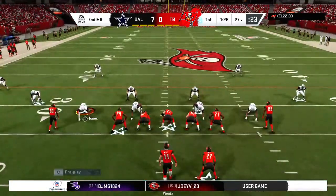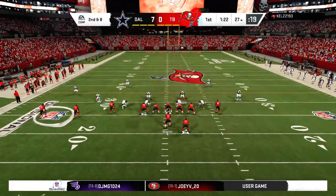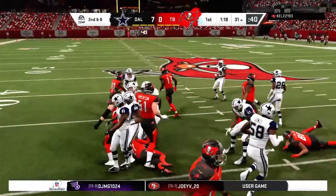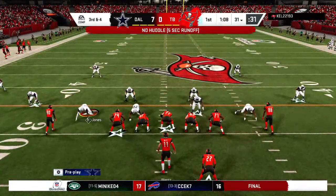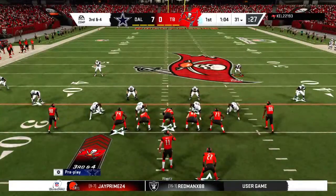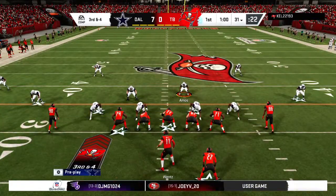They'll break the huddle, come up on 2nd and 8 at the 27-yard line. They'll run it now out of the gun. Call it a gain of 5 that time, and they'll be left with a 3rd and about 4. He's brought down at the 31. That's a gain of 5.